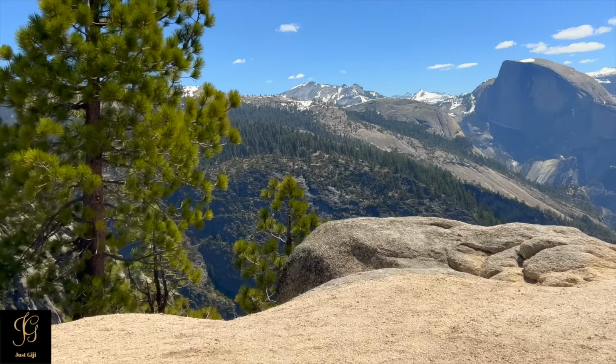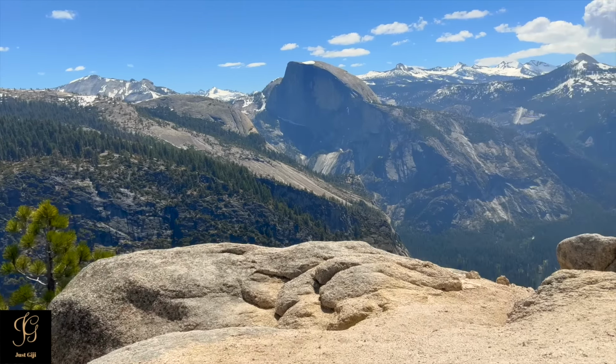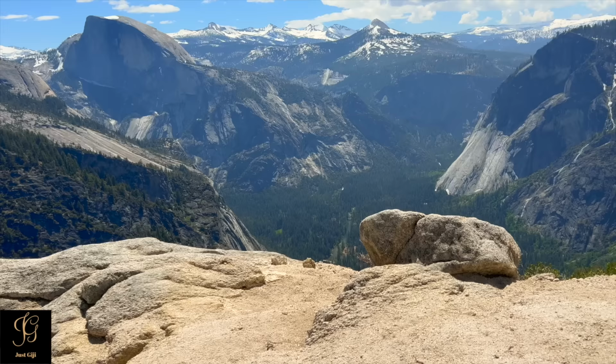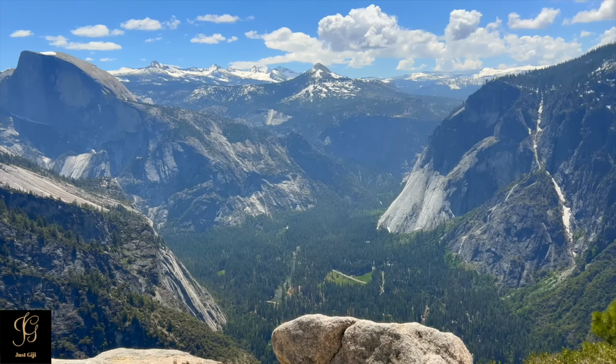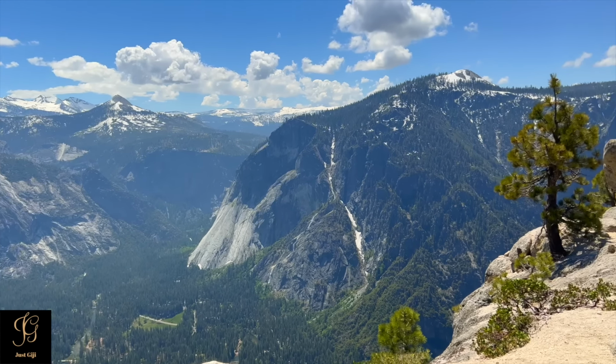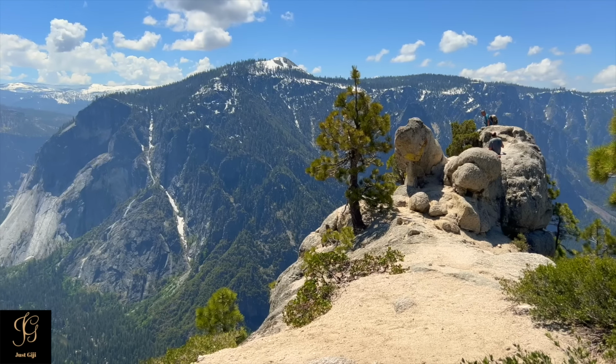Yosemite Point provides panoramic views of many other peaks. Eagle Peak, part of the Three Brothers Rock Formation, is the highest point of the north rim of Yosemite Valley, which gives you a different perspective of the surrounding granite landscape.